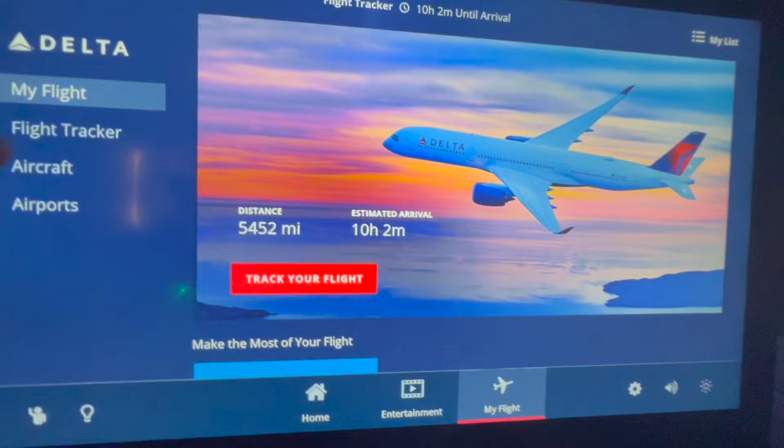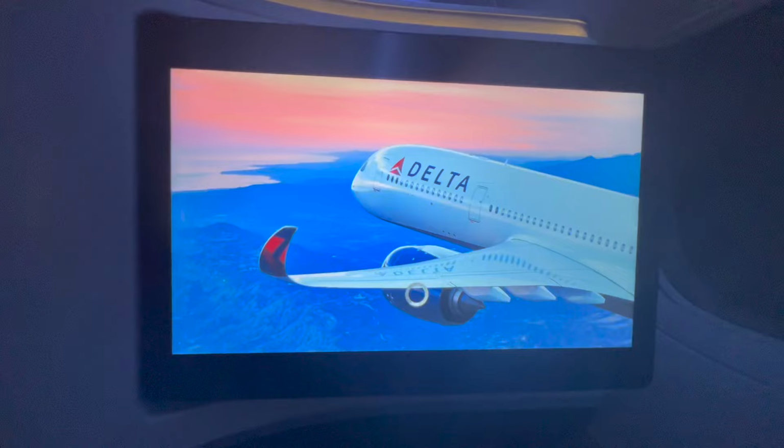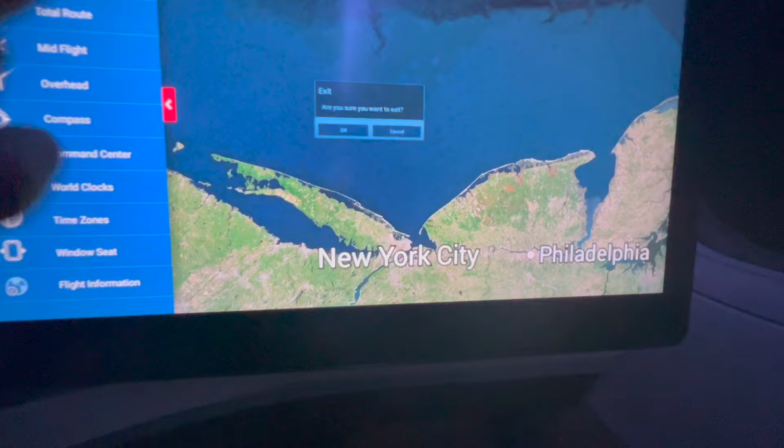Flight time today is about 10 hours and 2 minutes, as you can see. You can also view details about other Delta Airlines aircraft in the fleet, including ours today, which is a Boeing 767-400. It's pretty easy to zoom in and zoom out to view the flight map. You can view it from other angles as well, which is definitely a very cool feature.